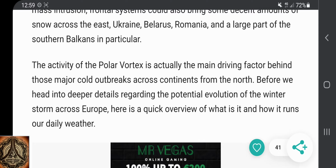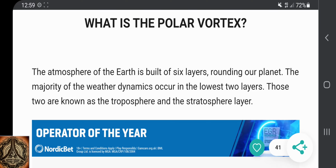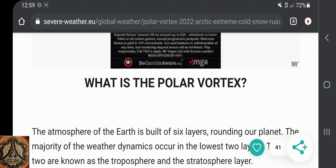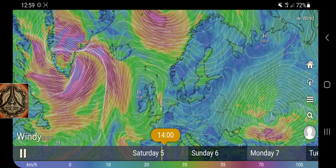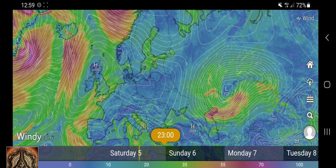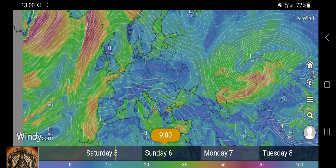But anyway, let's continue. Before we head into deeper details regarding the potential evolution of the winter storm across Europe, here's a quick overview of what it is and how it runs. Our daily weather. What is the polar vortex? Actually, you can read the rest if you want to. I wanted to show you something else, which is Windy. We cannot zoom farther out.